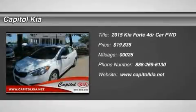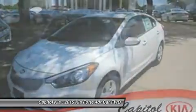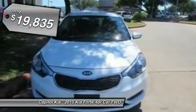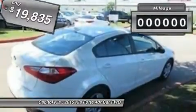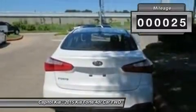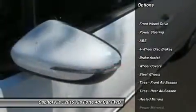Capital Kia is pleased to be currently offering this 2015 Kia Forte LX with 25 miles. This Kia includes carpeted floor mats, PIO, popular package, snow white pearl, 16-inch alloy wheels. Spare tire available for rental fleet customers only. Note, for third-party subscriptions or services, please contact the dealer for more information.